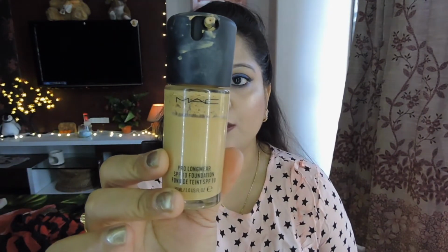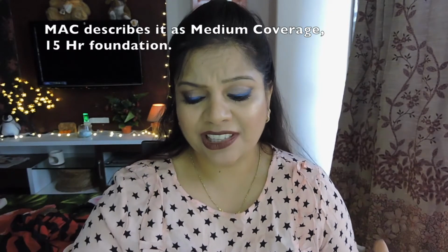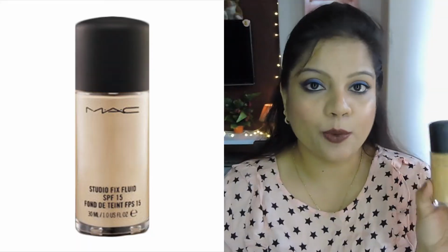They have the Pro Longwear foundation, like the one that I use, this one. This foundation is Pro Longwear foundation. They have something like this also, which is quite long lasting and a really good full coverage foundation. They have sheer foundations, but for daily wear, I think Pro Longwear foundation is really good. Otherwise, you can even give their Studio Fix Fluid a try.